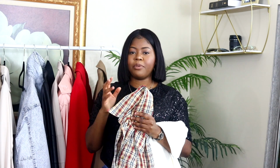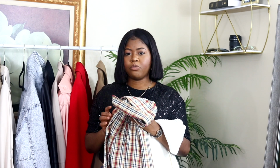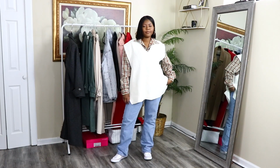But this time around it's going to be my high top Converse, because it's cold outside and I don't want my ankles to show the ashiness that I sometimes miss. I just put myself out there. But yeah, look number 2.